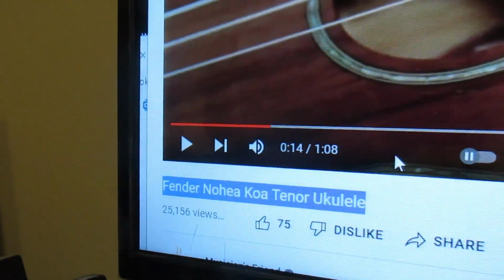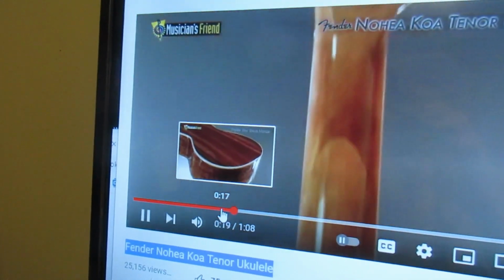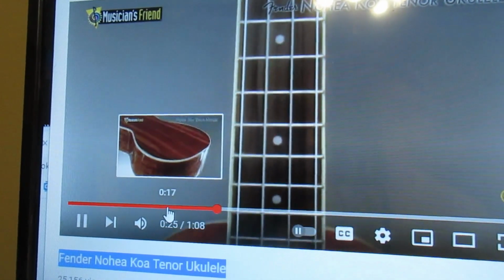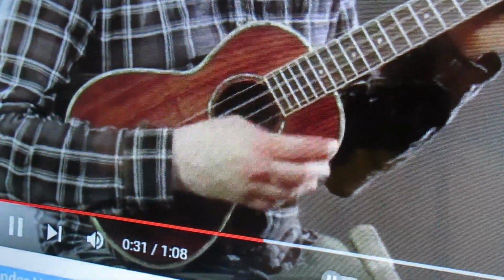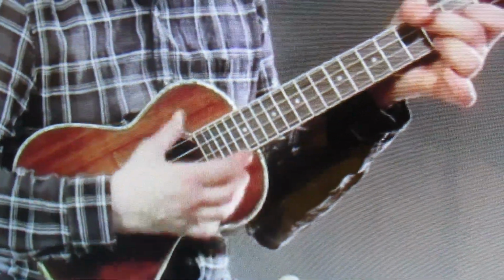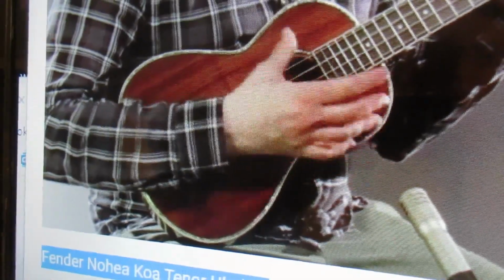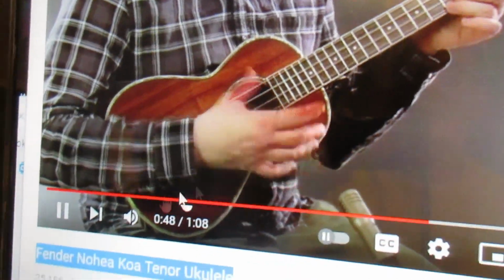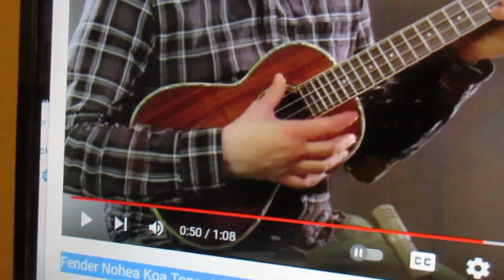Well, let's look at the ukulele first. Clean neck, aged fretboard binding, and a unique Telecaster guitar headstock shape. The uke's rosewood bridge and fretboard are a beautiful contrast to the lighter koa, and its die-cast tuners with vintage-style button add to its one-of-a-kind appearance. Good old thumb strumming. Okay, let's look down here.